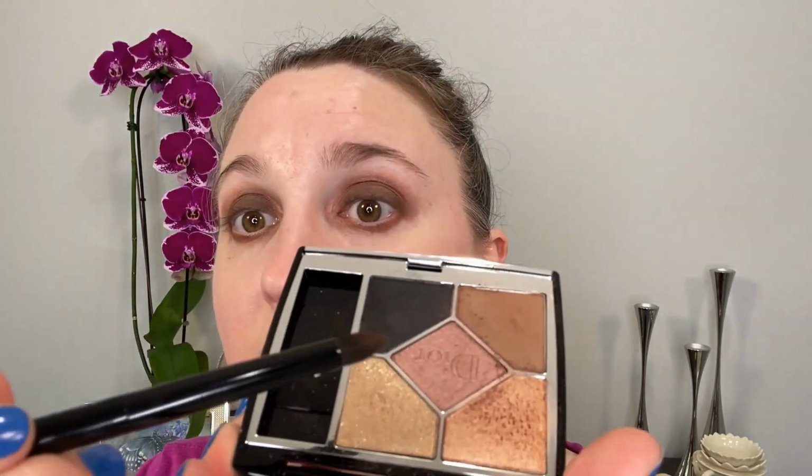And for the inner corner, I'm just gonna go into the rosy shade a little bit here. Just add that to the inner corner because I don't want anything really stark. And then for the outer corner of the lower lash line, I'm gonna get a little bit of this black and then the brown. So a touch of black and the brown just to get it a little bit deeper right there.